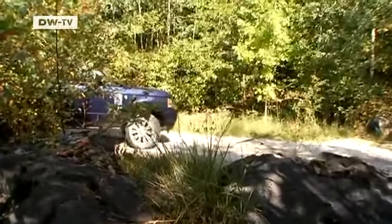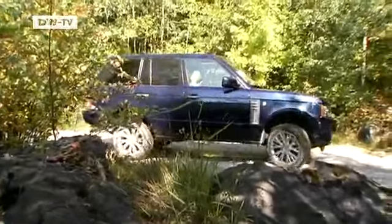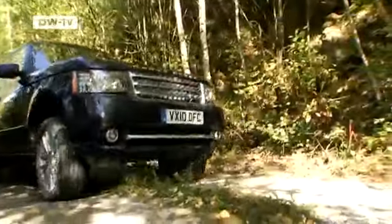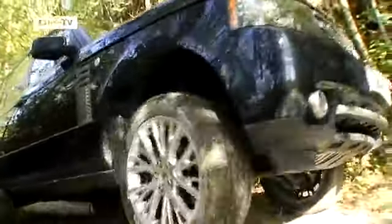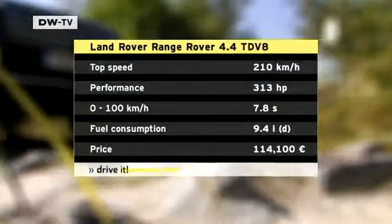The 2011 edition comes with either a 4.4-liter V8 diesel engine with 313 horsepower or a 5-liter V8 petrol engine with 510 horsepower. Our test vehicle is the new Autobiography edition and runs on diesel. The standard price is €114,000.